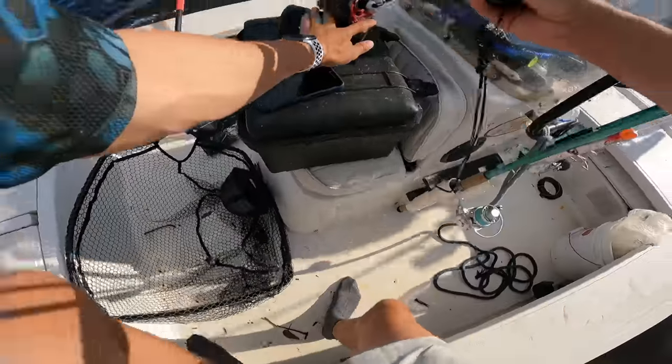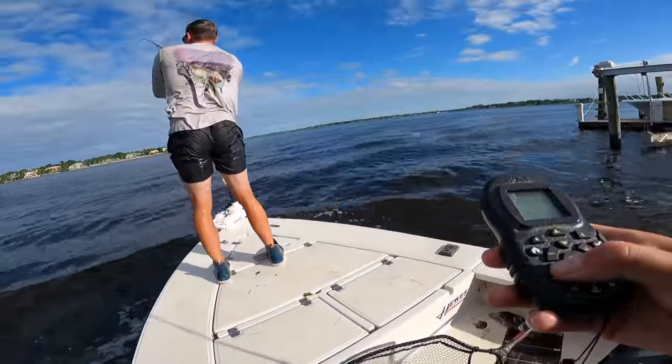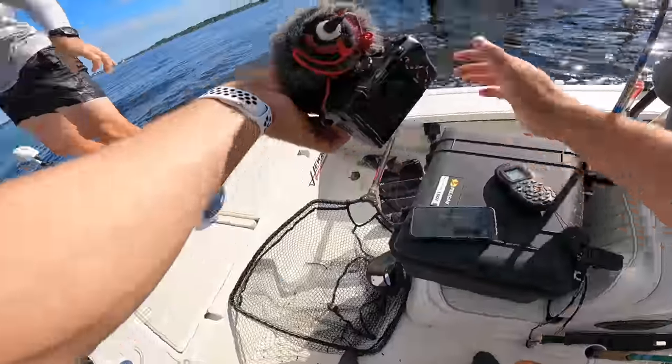Where's my hat? I'm holding your camera. I put the hat right here. All right, I think we're homeward bound. Dude, it's on top out there. No, that's a stick. Okay, I'm gonna get filming on your camera.